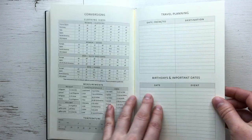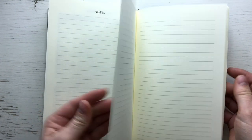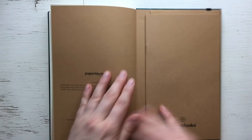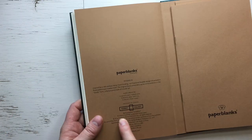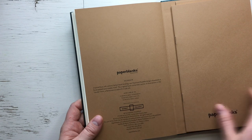World time zones. Yeah, everything that my mom doesn't need. And then there's quite a lot of note pages. Okay. And then in the back there is this memo book. Acid-free sustainable forest paper.